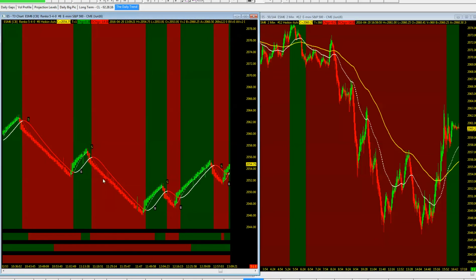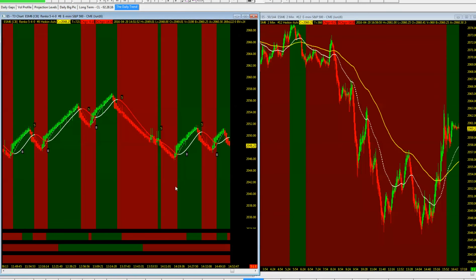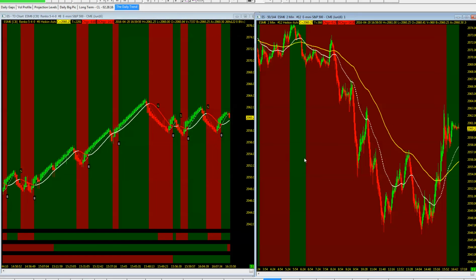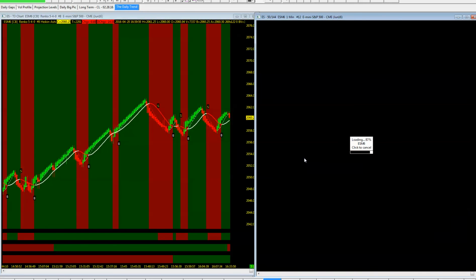And eventually in the PM session, finding some price action. All we got to do is change that chart to what we usually follow, which is a 1-minute chart. And there you go. You have your green solid body tails up.